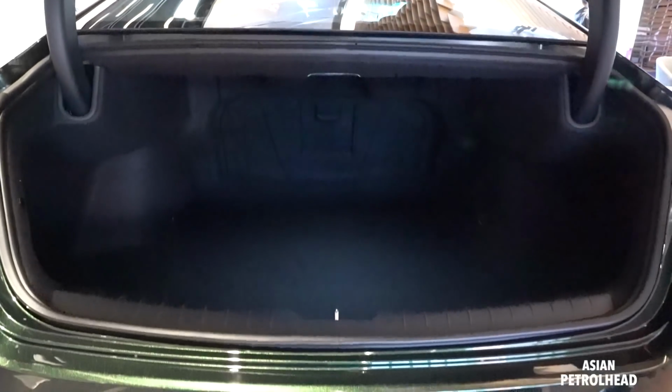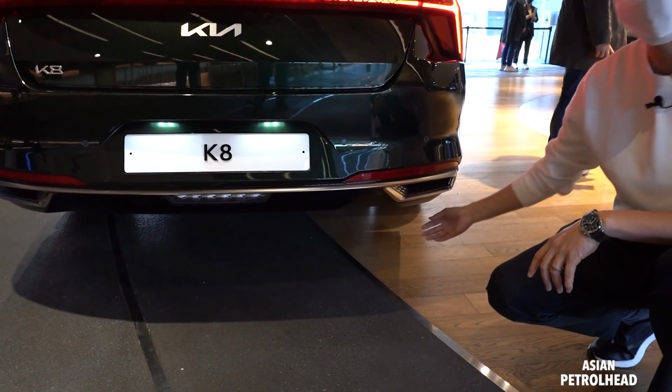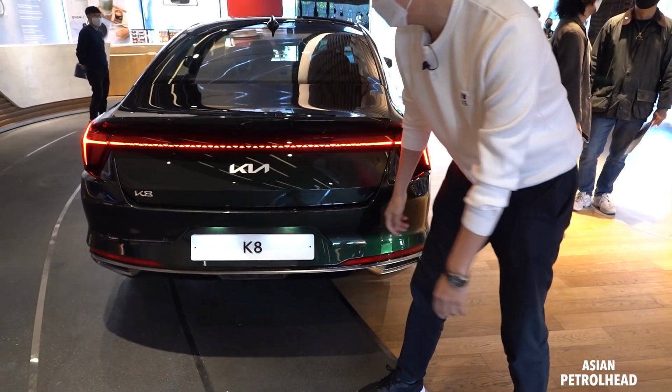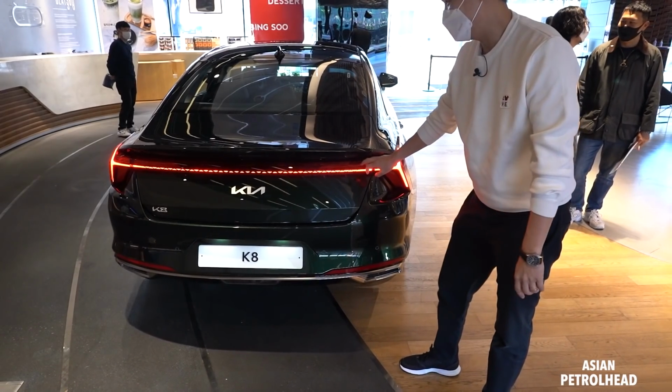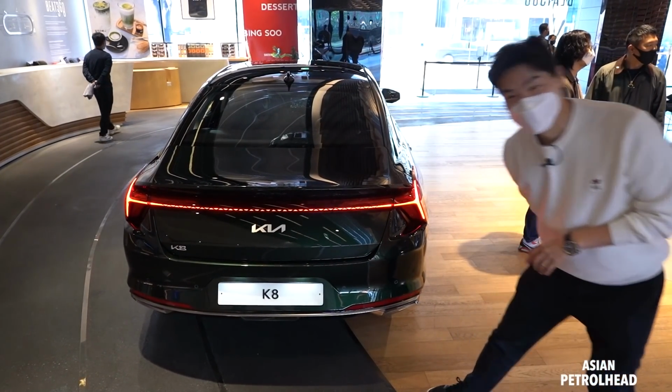And we have a dual exhaust on the bottom, but it's actually fake. It's located on the bottom. And it says Kia K8, and except for this very large and unique looking LED tail lamp, the rear design is very cleanly done.